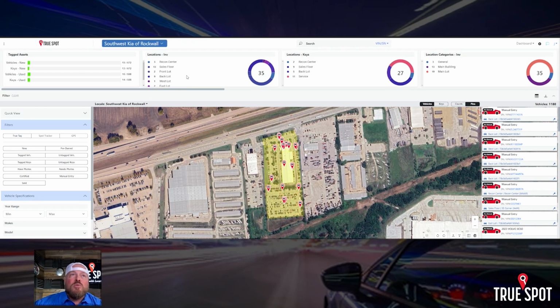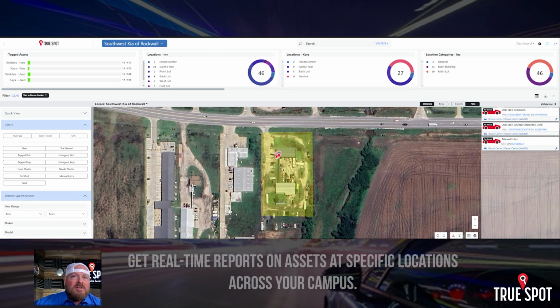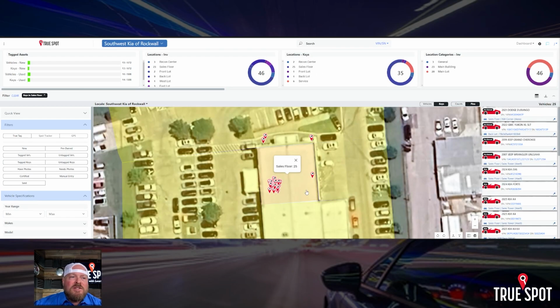Once these are built, this becomes really cool because I can come on here and if I want to know what vehicles are over at the Recon Center, I can click up here on Recon Center and it'll present me a list with all the vehicles there, right? If I want to know, hey, what do I have on my front lot? It'll show me that, right? So forth and so on. And then I can do the same thing for keys. But this way I can understand when stuff is not where it should be.